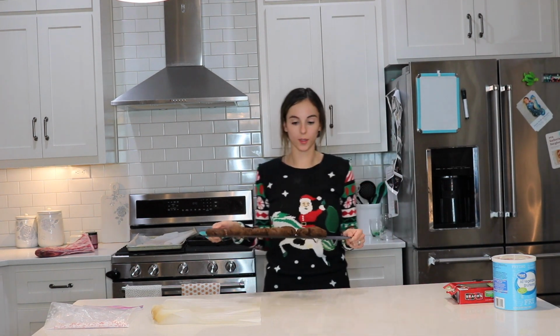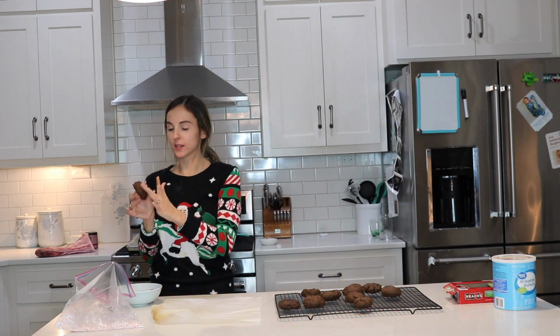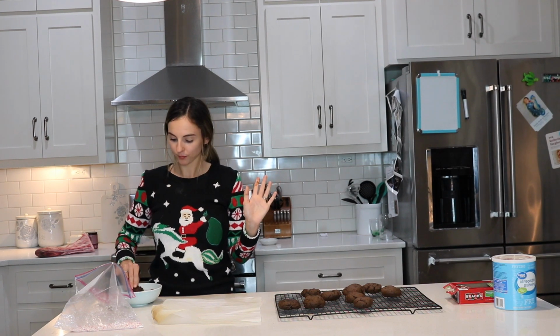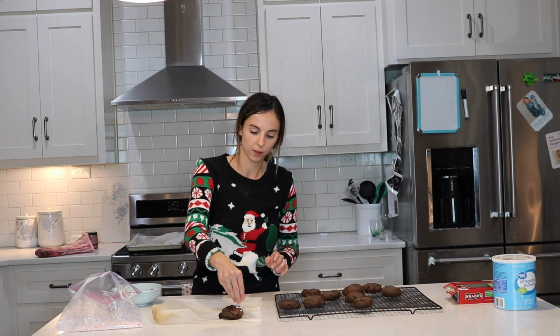My cookies look nothing like the picture. I just can't imagine where we went wrong. Okay, so what you're gonna do is dip the top part of the cookie, so about half of it is covered with chocolate. Obviously, if you're using white chocolate, it's gonna look a lot better, but it's fine. And then you're gonna sprinkle with candy canes.